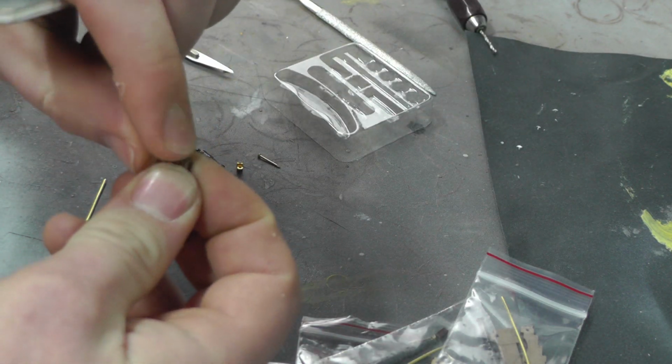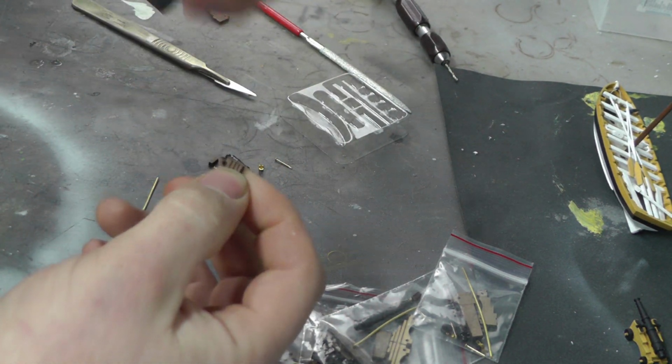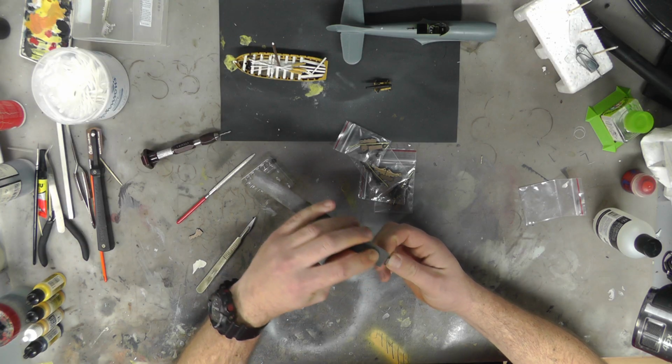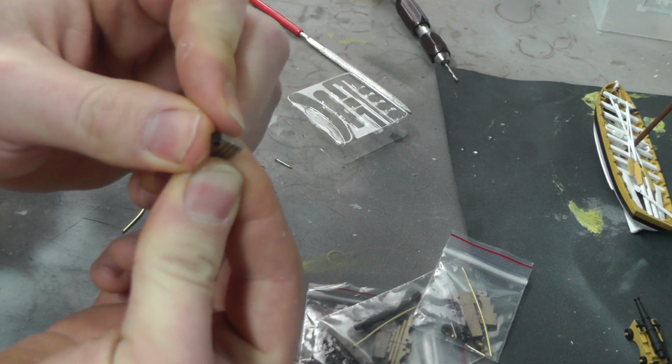Right, and once we can feel that it's gone, we can then move to the fine. So we're working our way down the grits to remove nasty things like this, and then we should end up with something like that.